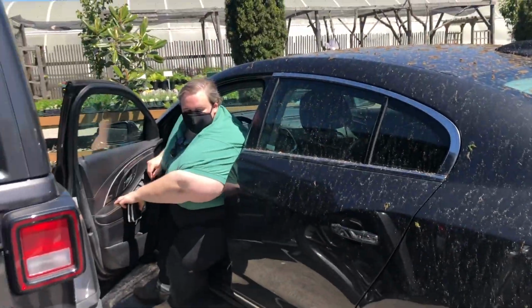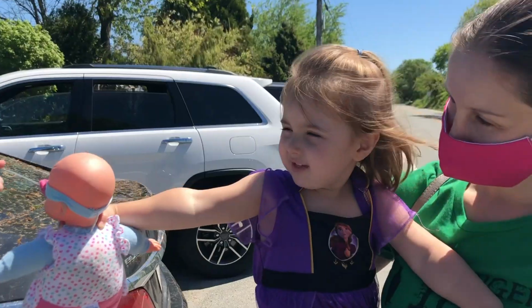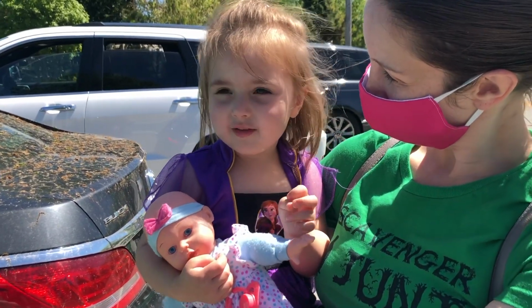Nina brought you a mask you might prefer. I find it a lot thinner and more breathable. Ooh, it is much more breathable. What a lovely baby. It is so cute. Does she sneeze? He did it like this.